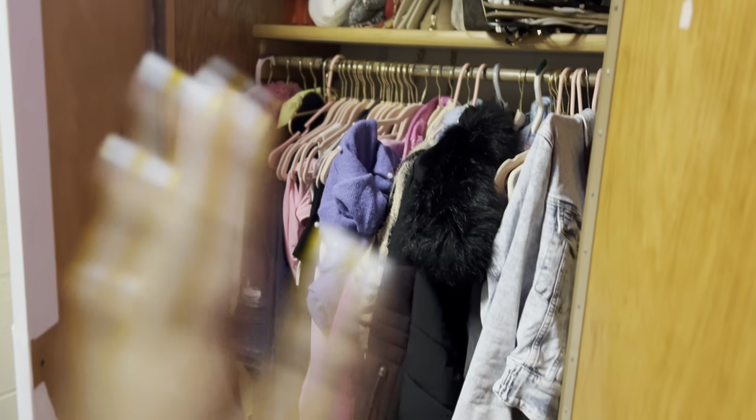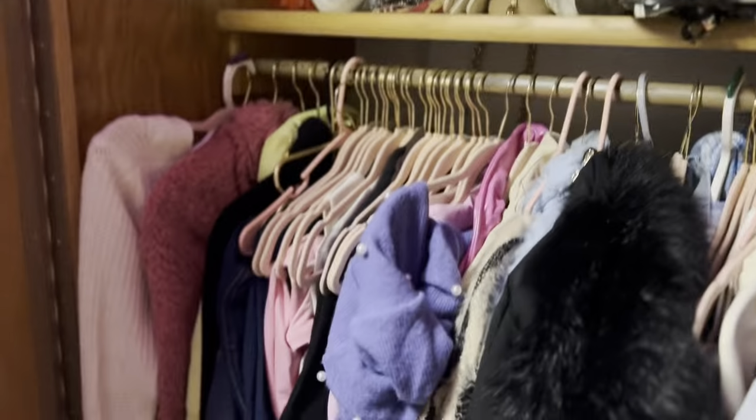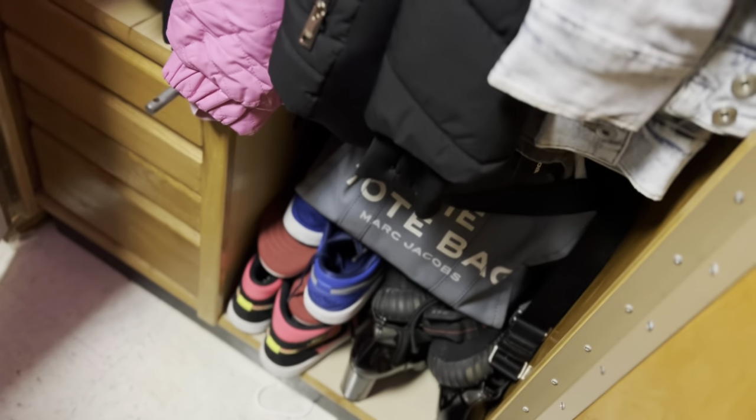It's kinda messy, but it's okay. I crammed as much as I could in there. So my clothes, and then my purses and hats, sandals, and then my other shoes and big bags and stuff are under there. And then these are just more storage drawers. I keep my towels and stuff in there. So then this is the mirror. When you turn around, there's another door to the bathroom and stuff.